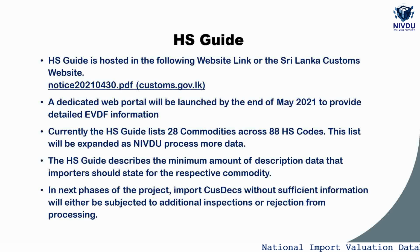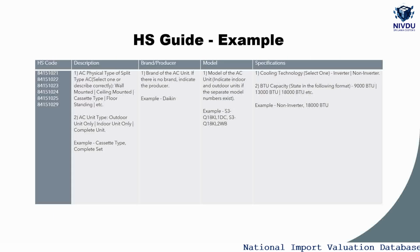This is how you will see the HS Guide. This will show the minimum descriptions expected by Customs when you declare goods. Download the temporary guide and read it through for more details.